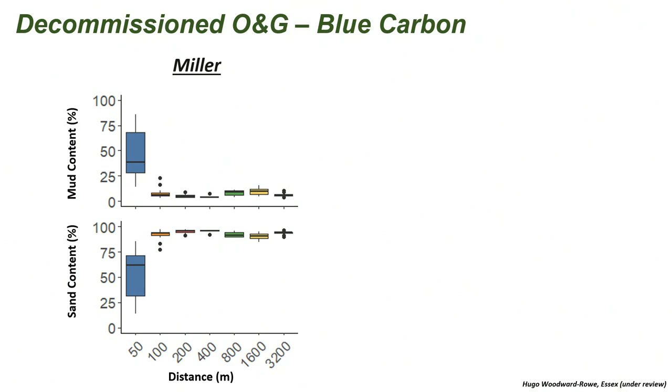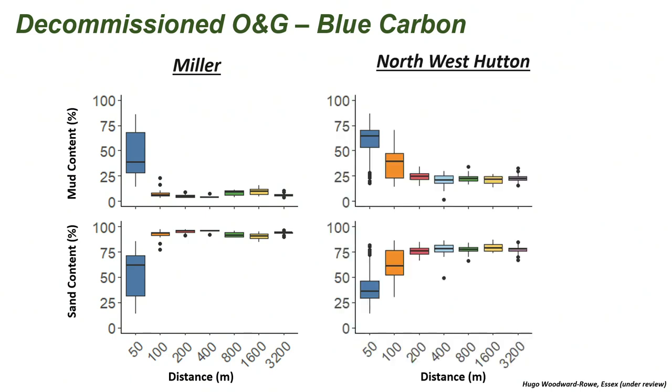And so when you look at the sand content, which is in the lower plot, you can see it's pretty much the mirror image of what we see in the mud. So it's a sandier, more permeable sediment, and that pretty much represents what we have on most of our continental shelf sediments. Northwest Hutton was different.